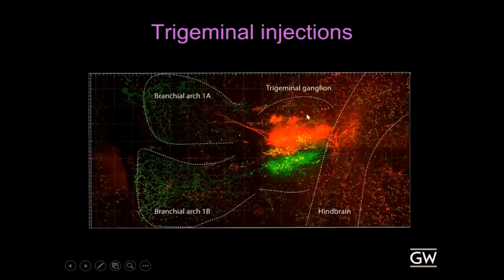Injected, and you can see that the sensory neurons in the anterior portion of the trigeminal ganglion are going directly to arch 1A, and the ones located in the posterior portion are going to branchial arch 1B. In other words, they are very organized. We repeated the experiment twice and compared 20 wild type and large-cell mutant, and in fact, we didn't see any significant difference between large-cell and wild type. In other words, even in mutant animals, the axons could find the target and go to the target directly.